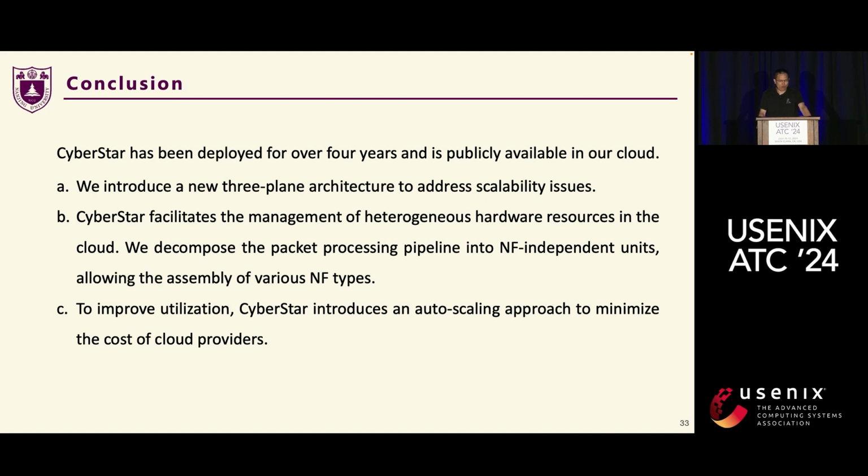CyberStar has been deployed for over 4 years and is publicly available in our cloud. We introduced a new 3-plane architecture to address the scalability issues. We decompose the packet processing pipeline into network function-independent units, allowing the assembly of various network function types. To improve the utilization, CyberStar introduced an auto-scaling approach to minimize the cost of cloud providers.